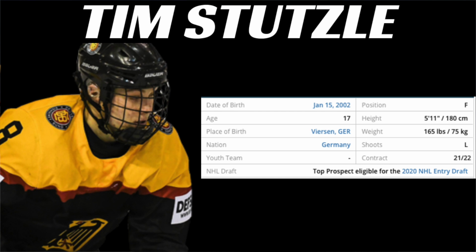Ottawa also has San Jose's pick, and that pick has not been determined here in this mock draft as of yet, so you know it's in the top 2. So if the Senators are going to be able to grab 2 top prospects, that's really going to substantially enhance their rebuild here, and it's going to take them a big step forward. So we'll see who else they grab here, but Stutzle to the Senators at number 3 would be an excellent choice.